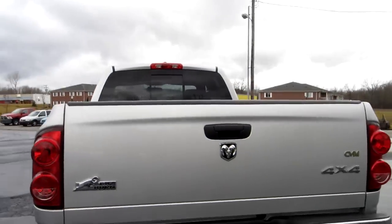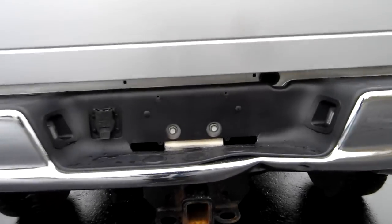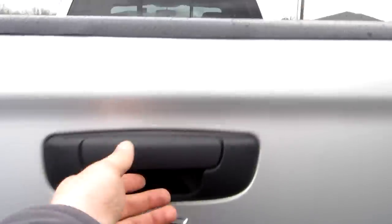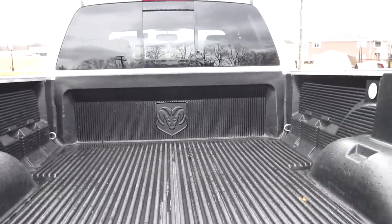The rear tailgate looks great. The rear bumper has a little dent. Looks like they backed up into a trailer. Factory tow package. It's got extra backup lights on the bumper. Factory bed liner.